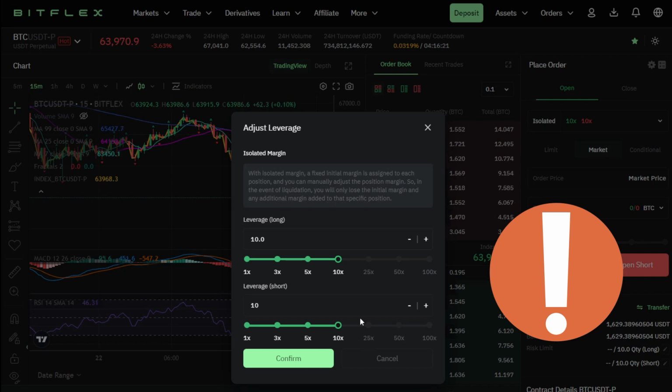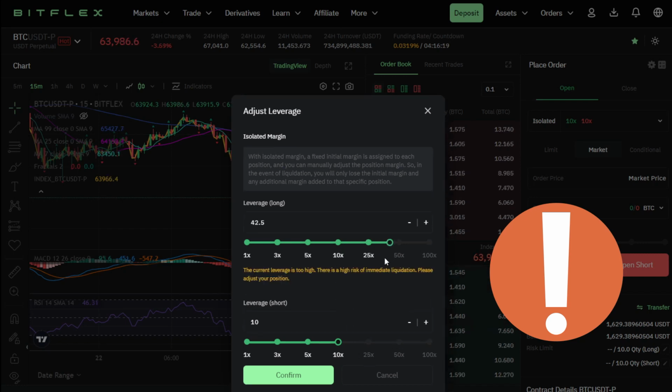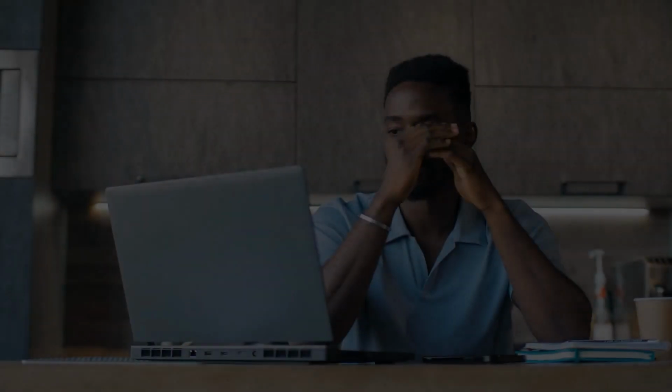Remember that a higher margin involves more risk. If you use a 100x, the chance of being stopped out of your trade and losing all your money is much higher.